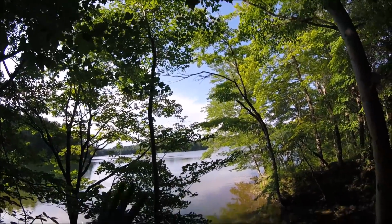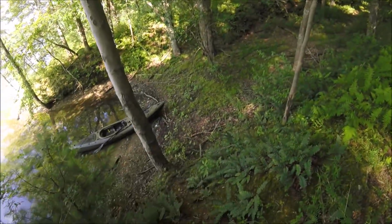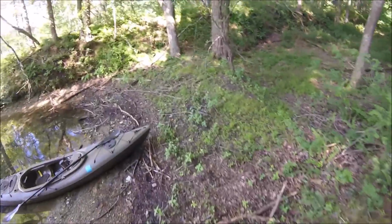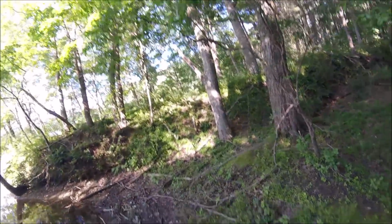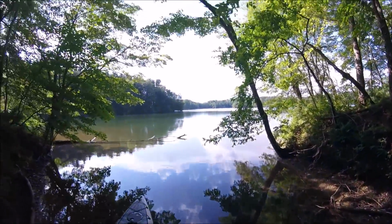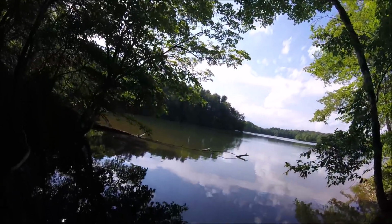So alright, like I said, that's that little island out there. We're going to go out past that and head on up. Again, I love these NRS Velocity shoes. They're just awesome. Alright everybody, I'll see you back on the water.